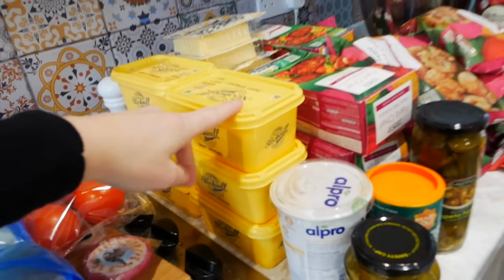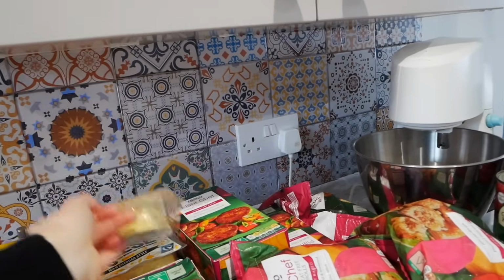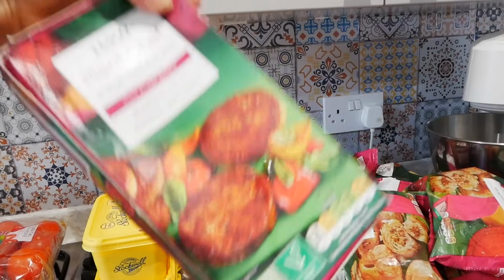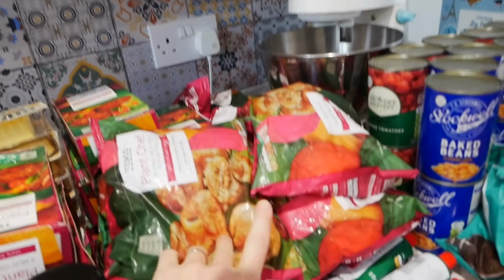We've gotten 6 vegan butters. I think we bought 8 vegan cheeses, like 8 packs of the vegan burgers. These are the cheapest and best vegan burgers that I have found. And I think we bought 10 packs of the vegan sausages. Again, these are the best and cheapest I have found.